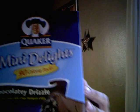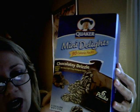Comes in a box like this. Okay, Quaker Mini Delights. I like the chocolatey drizzle. You know, I can't eat chocolate, but this is just enough chocolate for me that I get that thing out, and I don't get many cravings, but this is one that satisfies it. It's only 90 calories, this whole bag. So I'll eat like half a bag in a sitting.